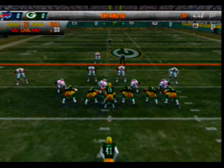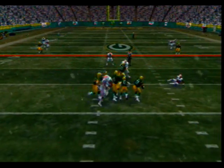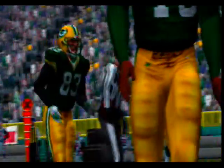Eight defenders in the box on this one. Pressure. They reached him just as he was throwing. Taking shots like that will really affect his rhythm with his receiver.